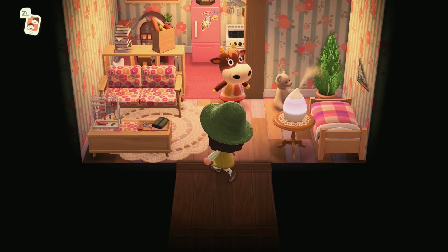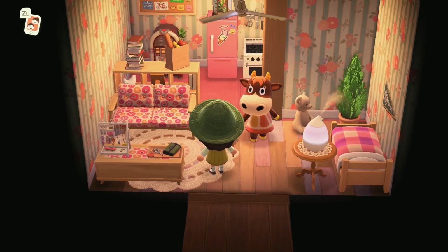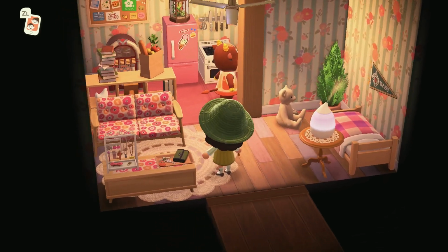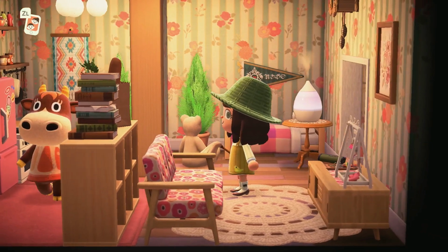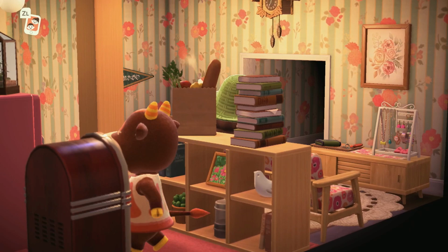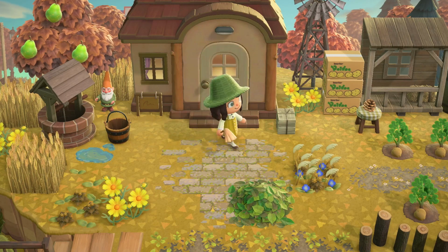Oh my goodness, look at this pink paradise. Especially with the ice cream on the wall, on the refrigerator, not the walls. This is so cute. Oh my goodness, I love it. Oh my gosh, I love it. Also, I love that the bookshelf is kind of separating the room without the full wall being there. That's a great tool to use when decorating an interior.